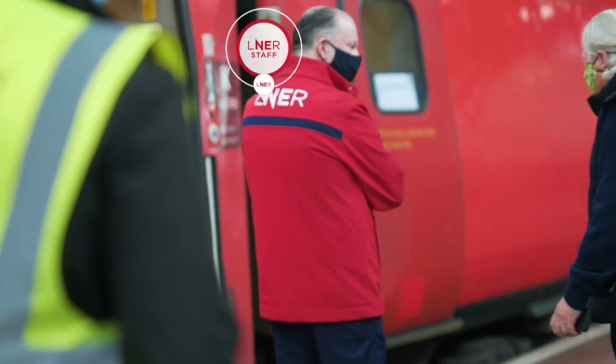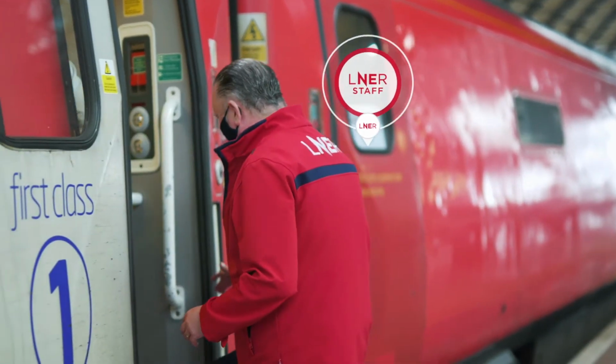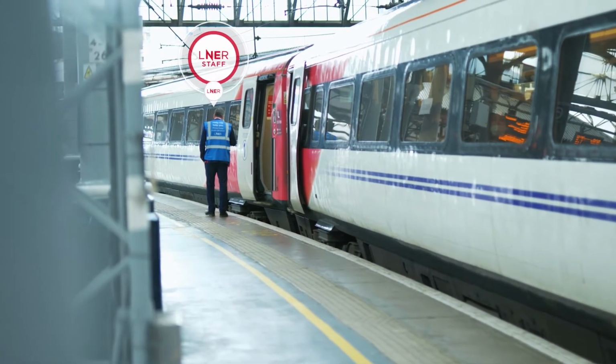In terms of benefits for our station staff, we'll be able to identify customers that have booked assistance through the assisted travel service. So they can identify customers that are requiring our help on the station. The app benefits the customer in that they can locate available staff members to help them. It allows our staff to go through the benefits of the app with our customers.